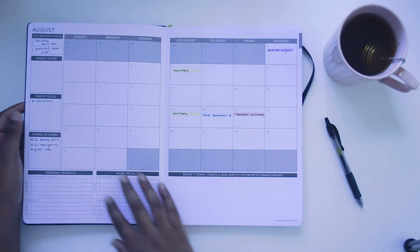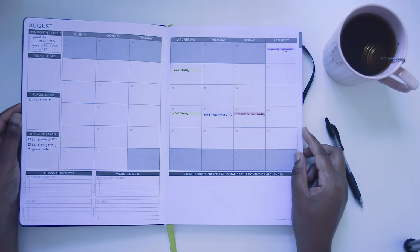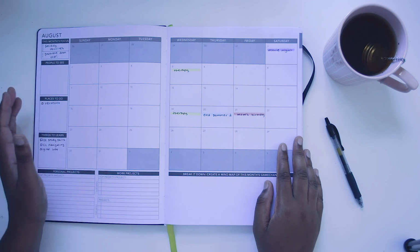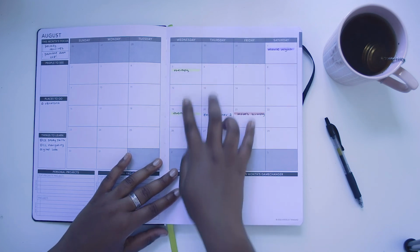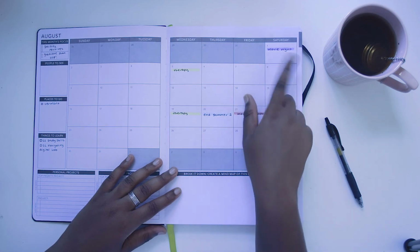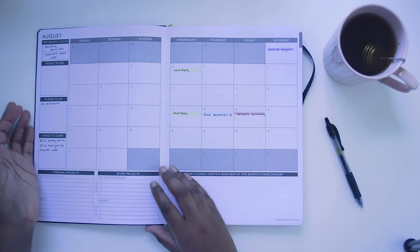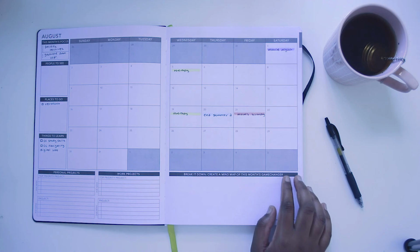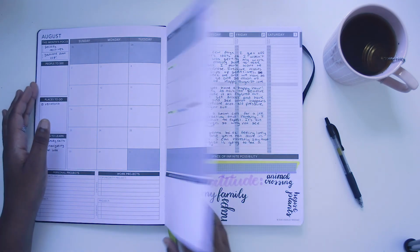And then this is the monthly spread and what all of that looks like. So I was really just trying to figure out how I wanted to use this and everything. I didn't really know exactly what I wanted to do. And so I just had my therapy in here. This is the last day of my semester. I had a movie night with some friends. Virtual, don't worry. My mom's birthday. And then I kind of made checklists of what I wanted to do and stuff like that, but I didn't really ever come back to this page. So I wasn't really paying too much attention to it.